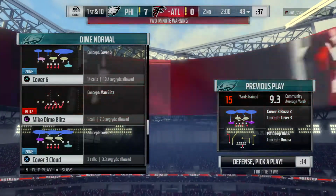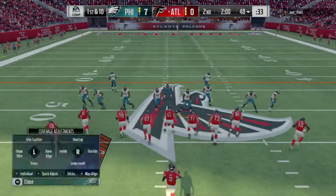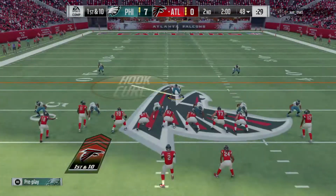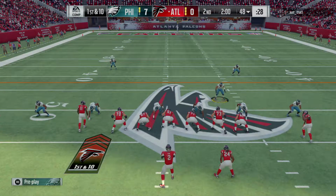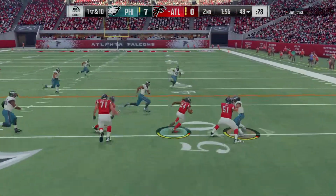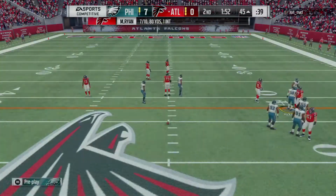Two minutes to go here in the first half. We're back to Atlanta right after this timeout. Gabriel, the man in motion. Ryan. They'll set up the screen for Freeman, and he'll be brought down at the 45-yard line.